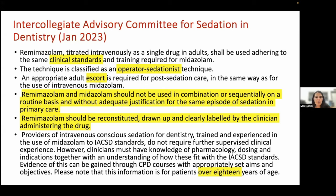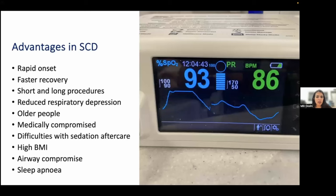It shouldn't be remimazolam and midazolam. They shouldn't be used in combination on a routine basis in primary care without justification. I'll talk about that a little bit later. And it should be reconstituted, drawn up, and clearly labelled by the clinician who is administering the drug. Also importantly, it hasn't been licensed in children yet, so it's only for use for people who are 18 years of age and over.